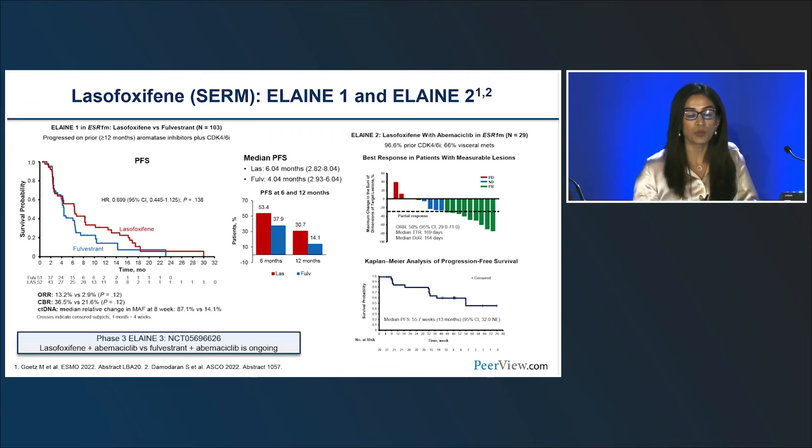And this has really led to the effort for the phase 3 ELAINE-3 trial that I was referring to, which is going to look at ESR1 mutant tumors, and we're going to randomize patients in the second-line setting to lasofoxifene plus abemaciclib versus fulvestrant plus abemaciclib, and this trial is currently ongoing.